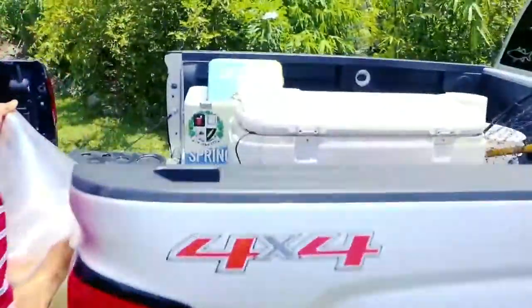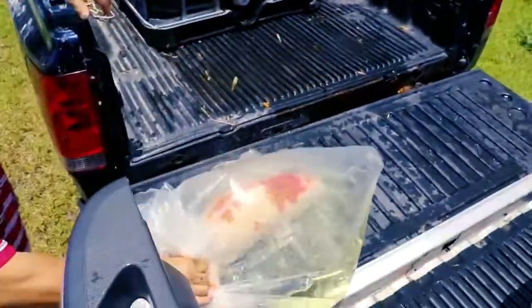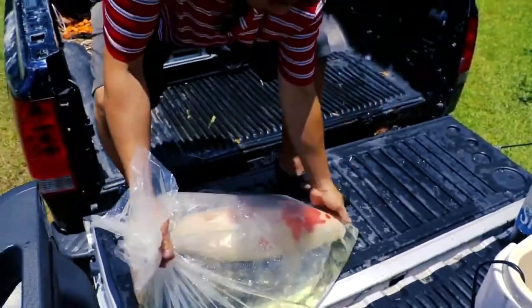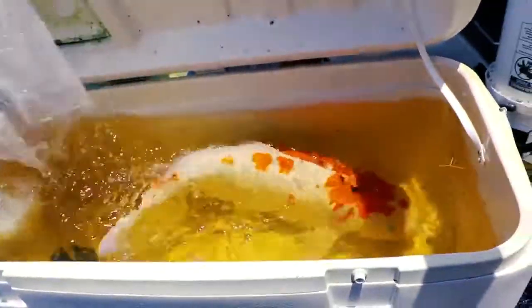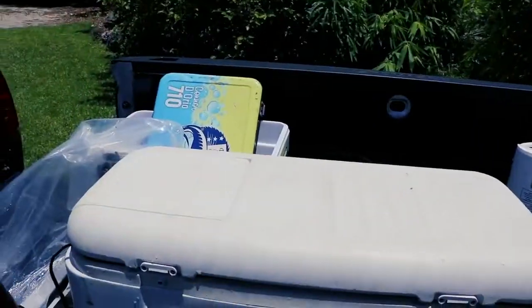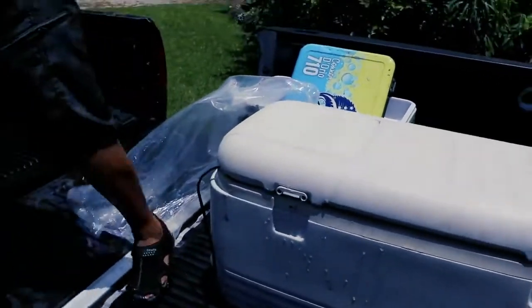Wait, wait, wait, slow down. All right, go. Get up there. Almost the same size as before. Awesome. So beautiful, bro. So she's about 30 inches, you think? Yep. All right, guys, so this fish is so amazing. Let's look at her. Hi, buddy.